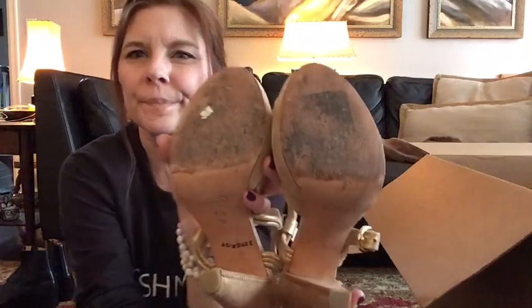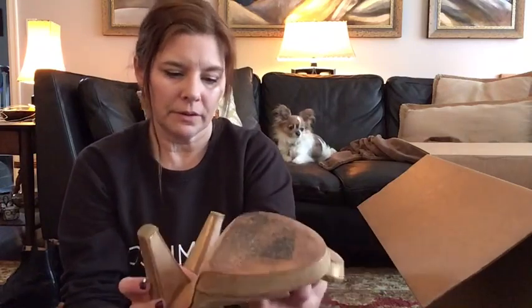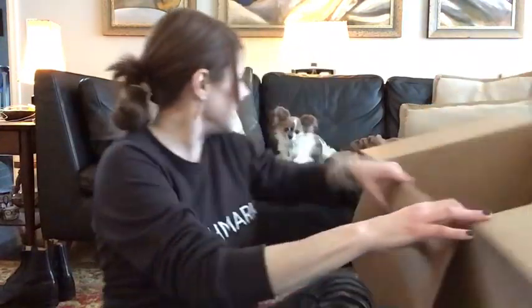Now, definitely some wear on the soles, but that's okay. For something like a shoe from Coach, that's okay. Okay, very happy about those, 7.5. Oh, that's it. Okay, so that's it. We made it through.